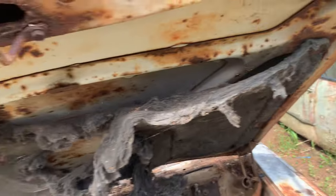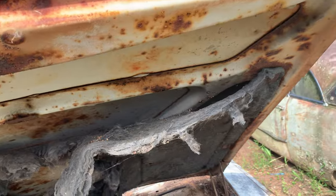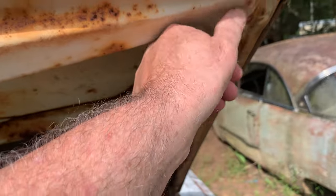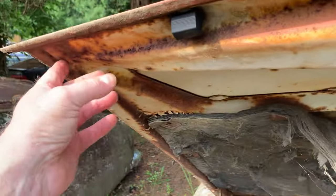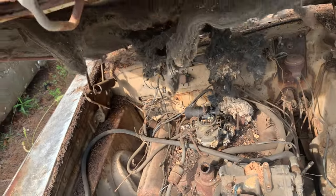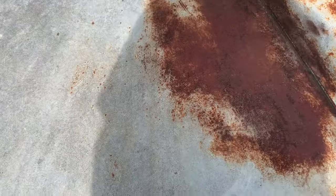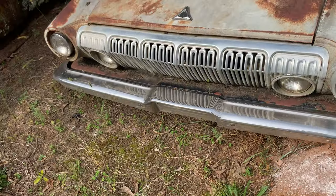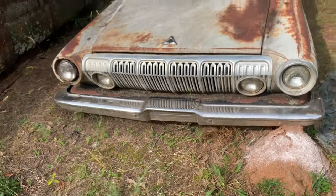Yeah, that's pretty good. Usually you get mice living up in the hoods and stuff, and they'll defecate inside there, and that'll rot right through the corners of the hoods and stuff. A little bit of hole right there, but yeah, that's a doable car right there. And the grill's in nice shape too.